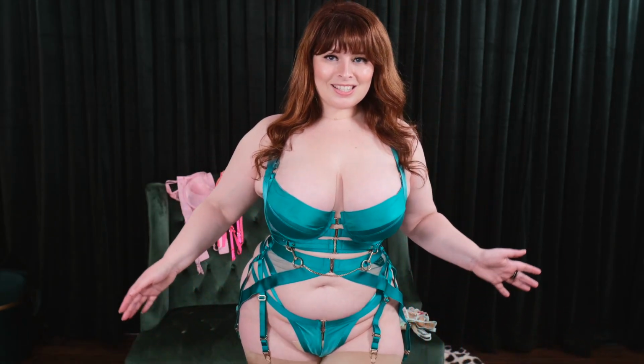So next up we have the Kukuro. I'm so sorry, I butchered the way that that is pronounced. Kukuro? Kukuro. I'm so sorry. But yeah, this very strappy set right here, the black and rose gold, was actually my very first Honey Birdette set that I ever got.